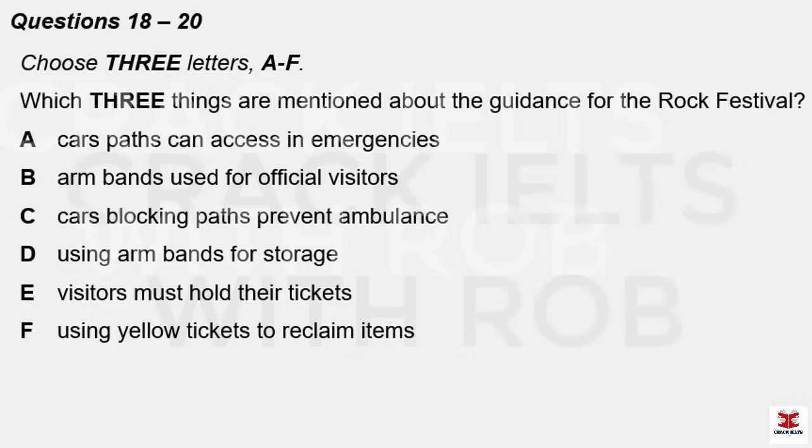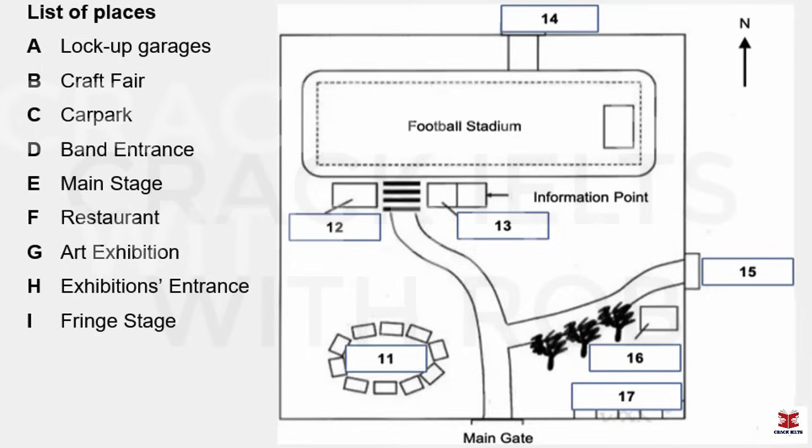Part 2. You will hear the organiser of a rock festival talking to the exhibitors and performers at a planning meeting. First, you have some time to look at questions 11 to 17 on page 3. Now listen carefully and answer questions 11 to 17.